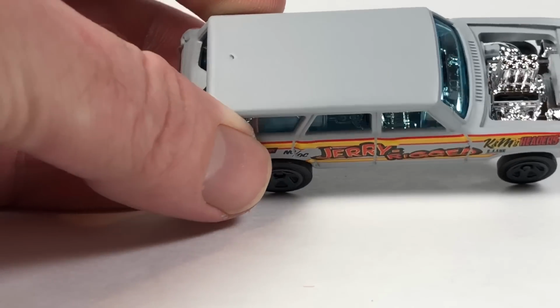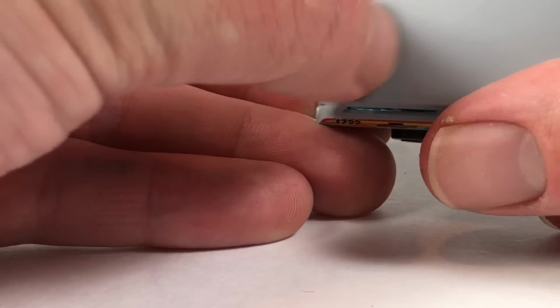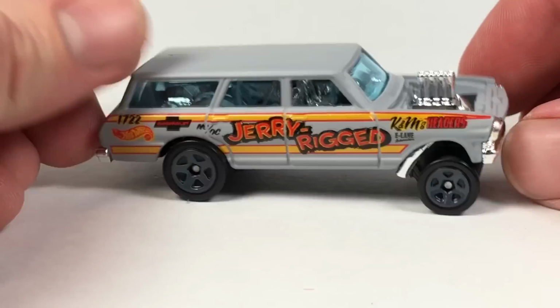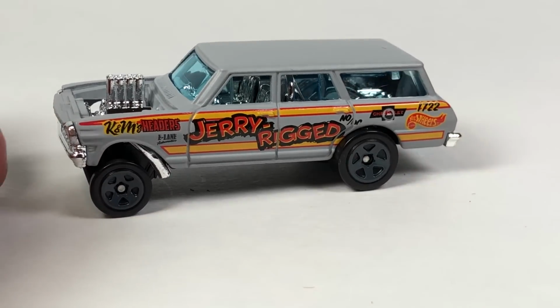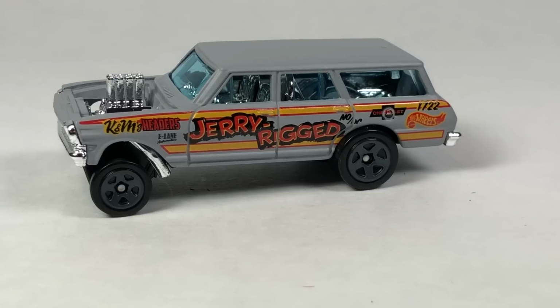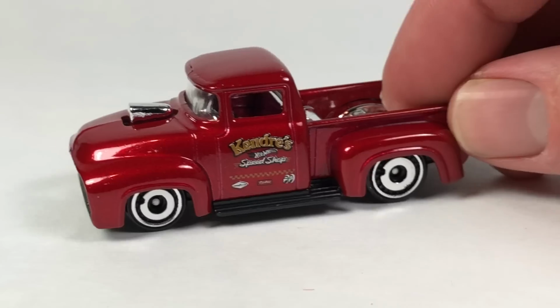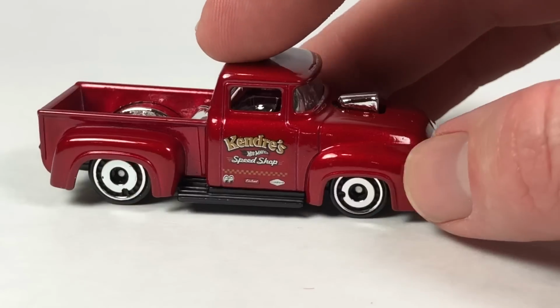Got something weird going on at the top there. Is that an error? It's almost like a pit in the metal where the paint is sunk in. That's weird. Pretty cool though, on K&M's headers. The Jerry-Rigged. And then we had the Kroger Exclusive cars. That was this custom '56 Ford truck. In red. It's pretty cool.